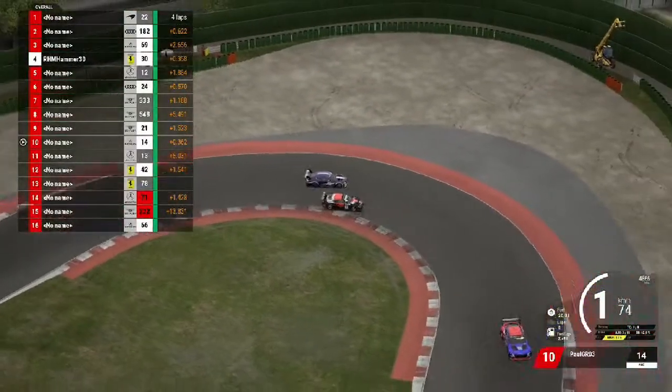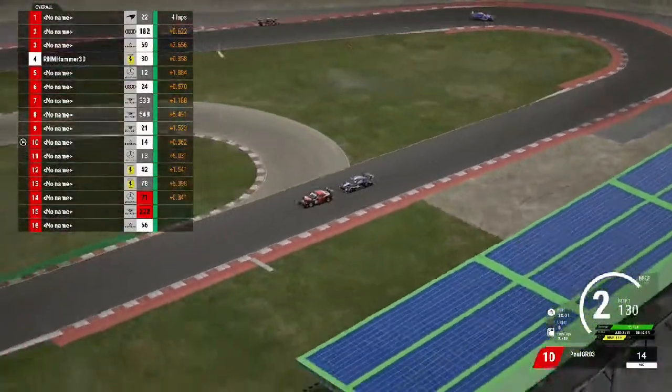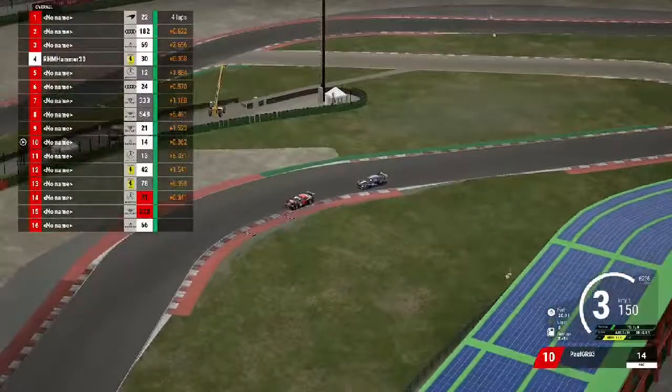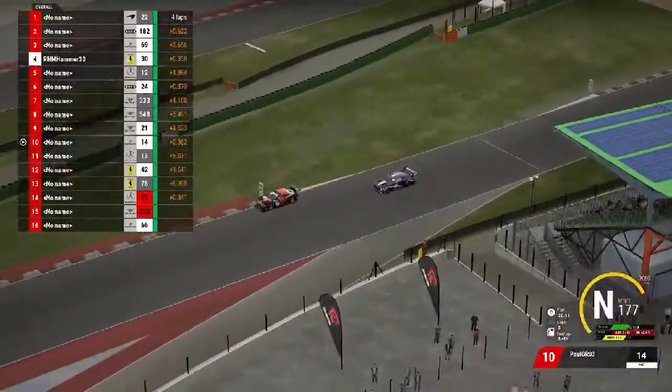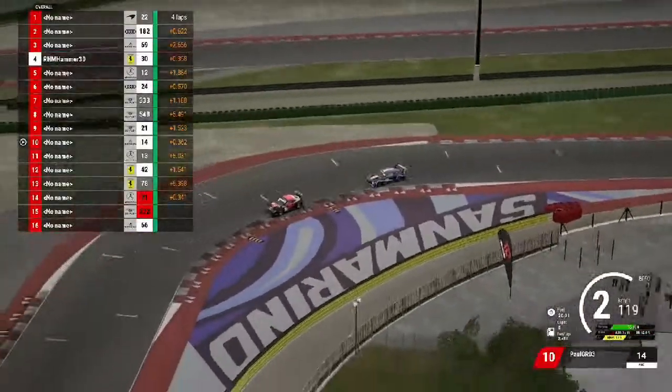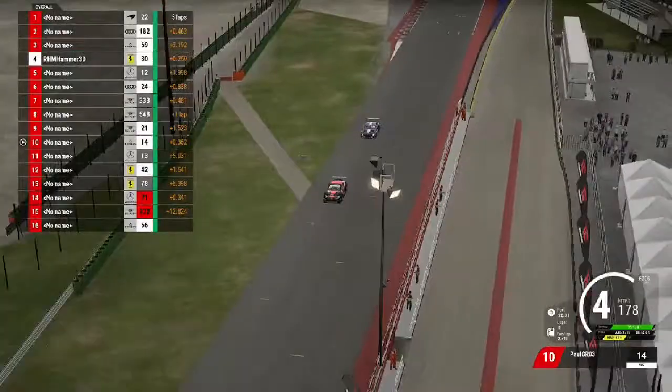He's gone for it. Very, very tightly done there. Very good move actually. Firm but fair. Able to get the move done nice and cleanly. Can he hold on to it now through the final two corners? The Bentley's having a little look, but nothing going on there. Move done. Very well done.